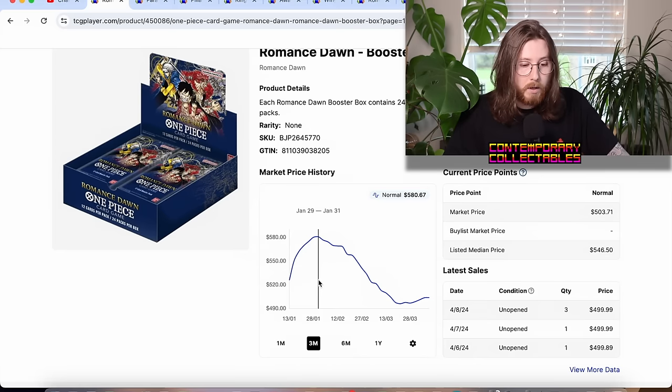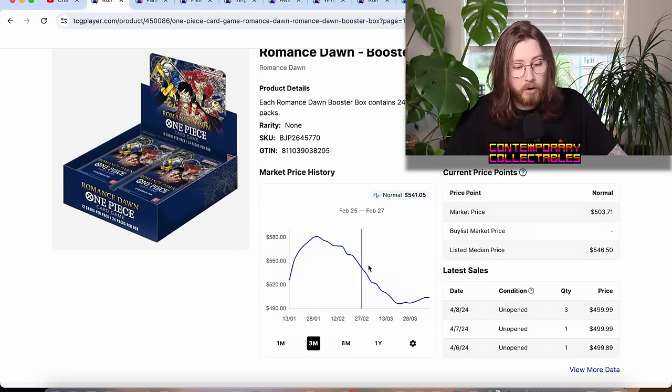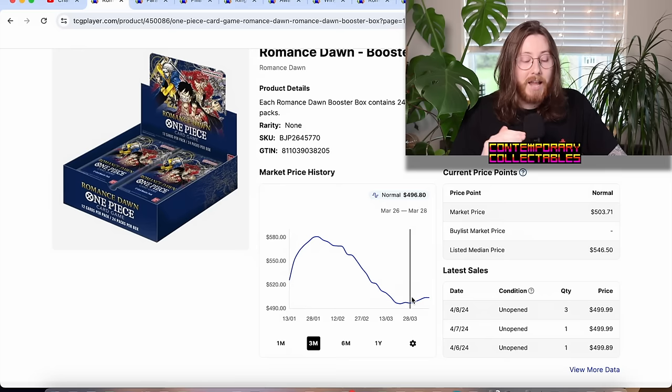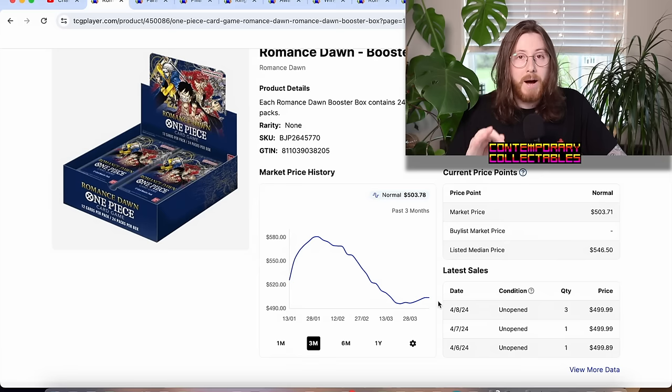Okay, now let's check out the price. So since the peak at just under $600, we have slowly declined, as you would expect when reprints were announced. But since there was a bit more information around what kind of stock, what quantities were coming, we have seen a little bit of leveling off. Now, in my opinion, this is probably because of the shortage of the amount that places are getting. It isn't much, and this has kind of instilled a little bit more confidence in buyers and sellers and people who are holding onto the product to kind of take a step back, wait, see what the situation is.